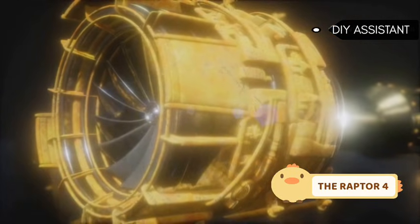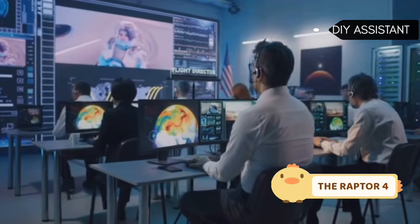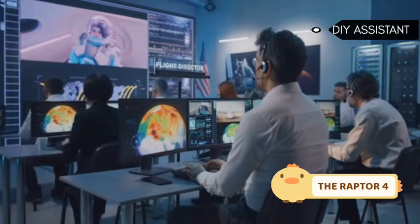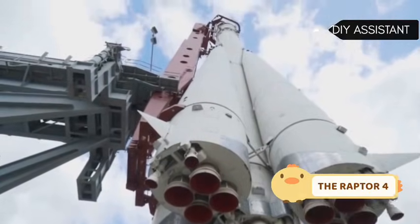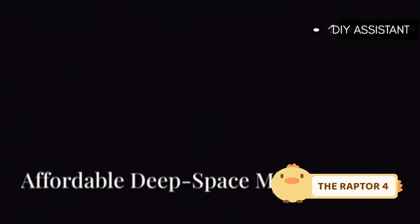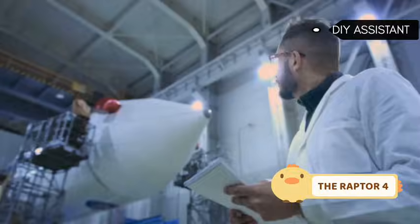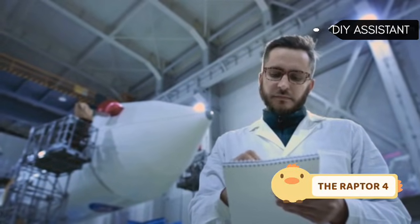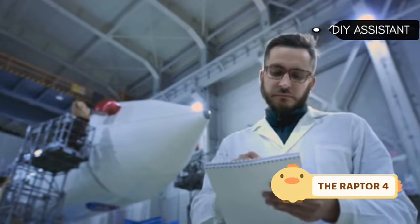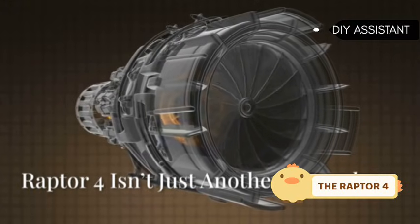For the vacuum-optimized variants of Raptor 3 and Raptor 4, Musk believes they can approach 380 seconds of specific impulse, thanks to nozzle expansion ratios even larger than those on early prototypes. If achieved, these engines would rival or even surpass the efficiency of iconic hydrogen engines without using cryogenic hydrogen. Honestly, that would be a massive step toward affordable deep space missions.